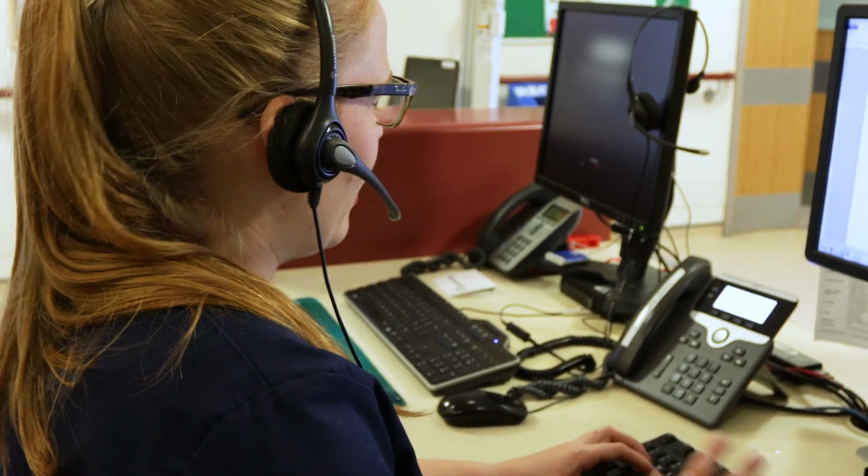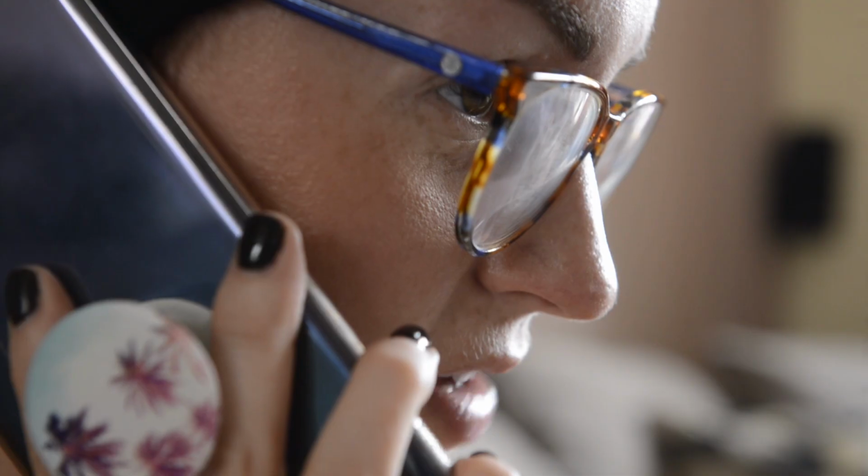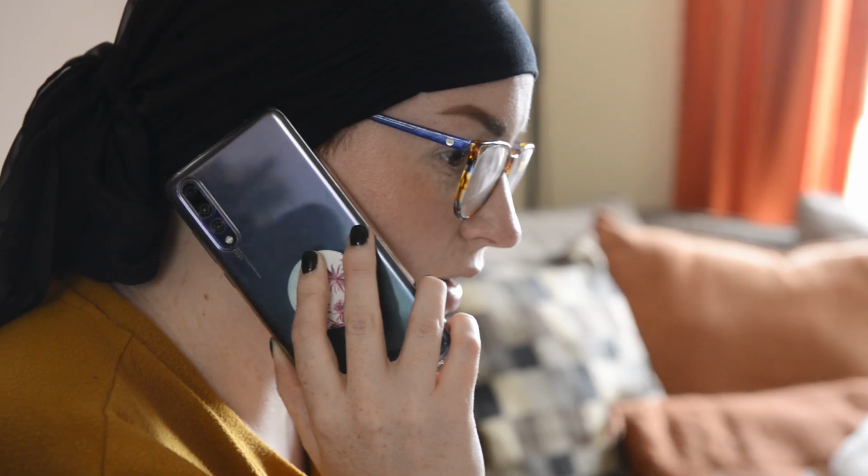Triage is a unit based upstairs in this hospital. They are a dedicated, urgent unit for all of our oncology and haematology patients. So anyone that would ring triage, it's basically a fast track to getting specialised cancer treatments, be that haematology or oncology. And they always have a doctor available.